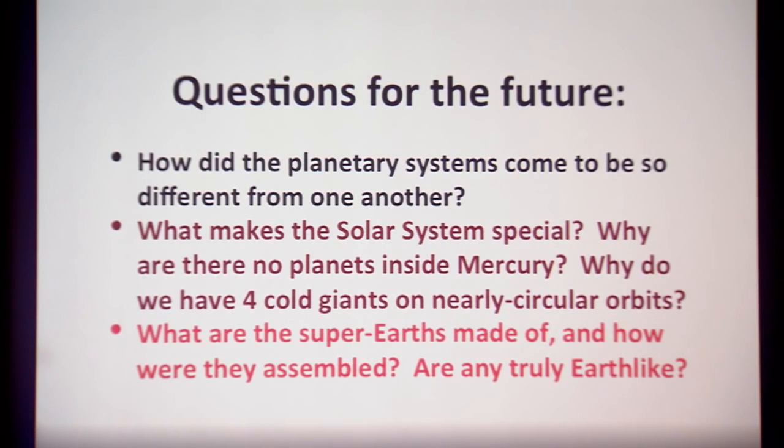First, how did the planetary systems come to be so different from one another? We've seen that some systems have hot Jupiters and relatively few other planets. The hot Jupiters seem to be accompanied by fewer companions than other systems. We've seen other systems have the eccentric giants, where there's a big body that plunges through the inner parts of the planetary system and out again. So they must have had some kind of violent event in their past. Why do some systems have those violent happenings and others do not?